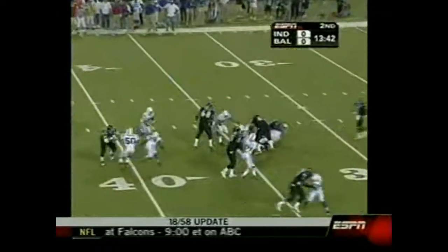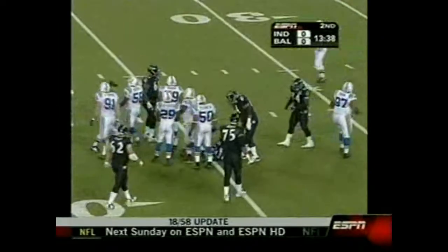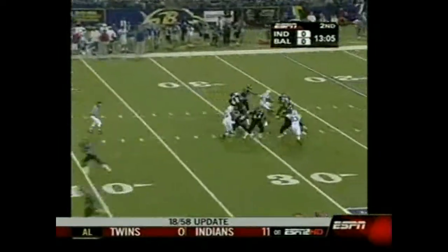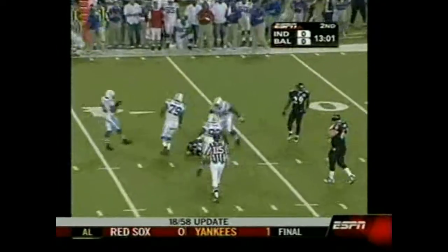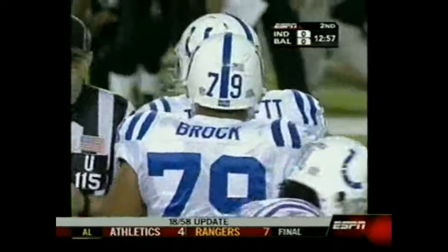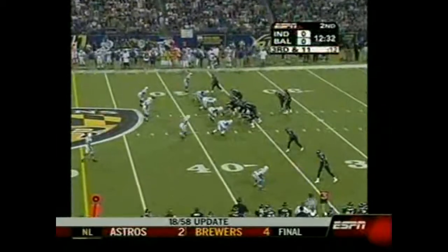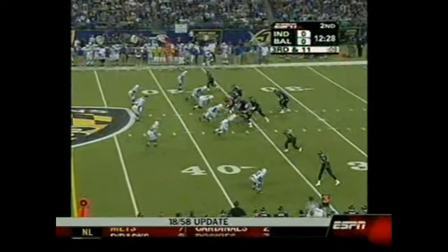Bowler lost the snap, then hands it to Lewis, and Jamal's got to be thinking, thank you so much. Bowler under pressure and caught from behind by Larry Triplett. Boy, what a nice play by Larry Triplett, the defensive lineman. This team is really vulnerable to that because they take that front four and they really tear upfield after the quarterback.